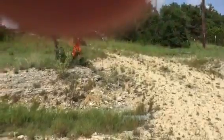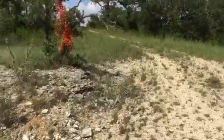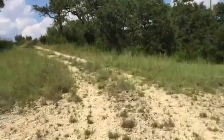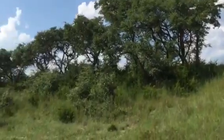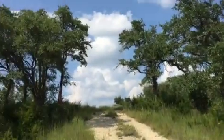Nice thing about it is they already have the drive kind of cut in here. It's all gravel or caliche. Little ribbon on this one tree. So we have a little slope that's coming up, right? And some trees, all of which are live oaks, which are really, really nice. It creates a nice privacy screen.